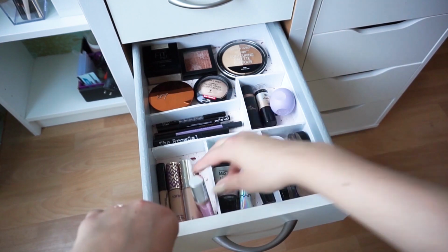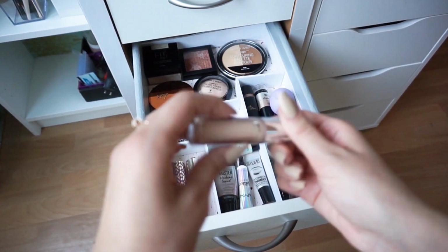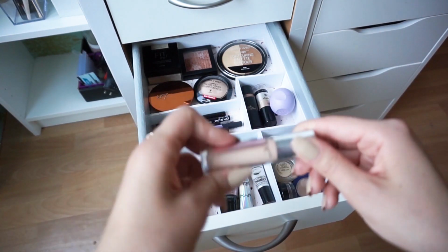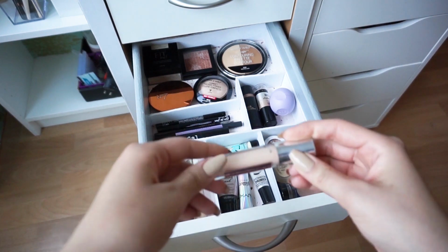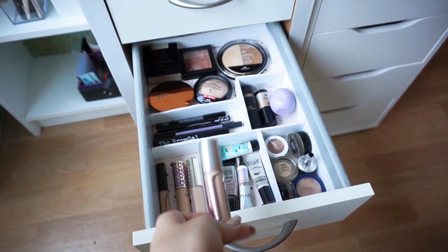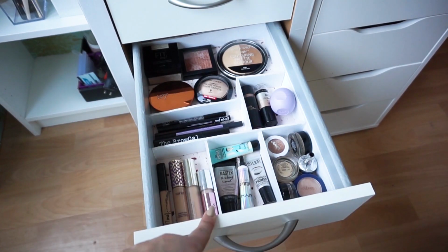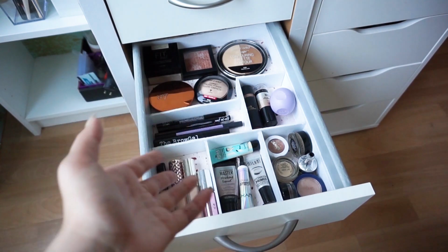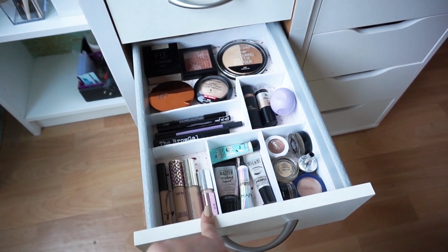And then I have my Makeup Revolution Conceal and Define Concealer. This is almost empty. I said before that I will probably not repurchase this concealer because I just find that it creases a little bit too much for me. I have other concealers that work better for me. It is very affordable and I would still recommend it because for that price it is totally worth it, but I don't think I'm going to repurchase it.